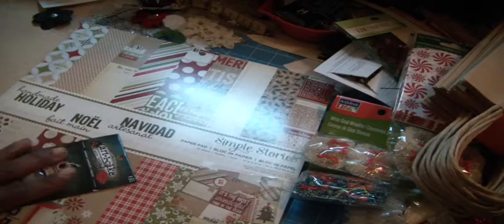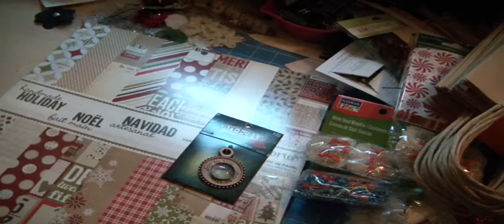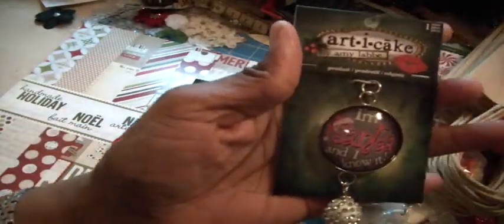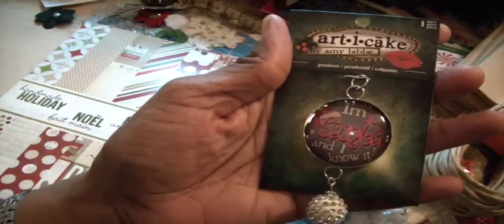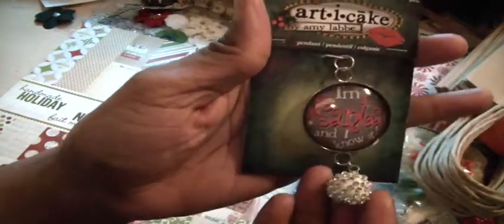And then, you know, a girl could never have too many arty cakes. They were $2.99. So I picked up some Christmas ones. Let me just grab them here. So I picked up this one here. I thought it was so cute. It says, I'm Santa and I know it. Just like the song. Thought that was so cute with this nice little bauble.